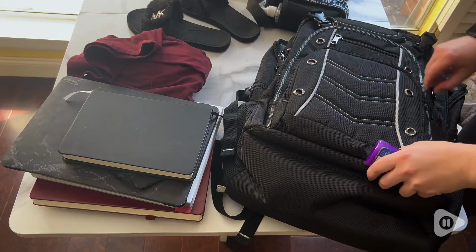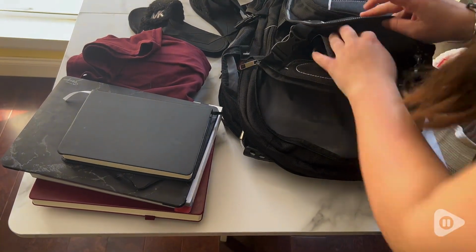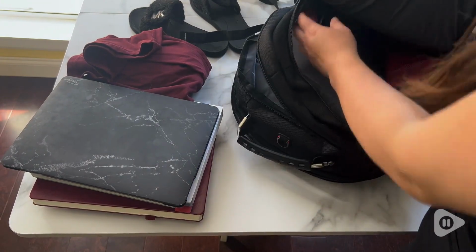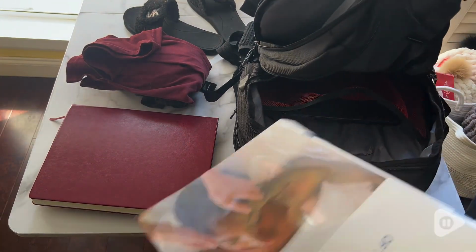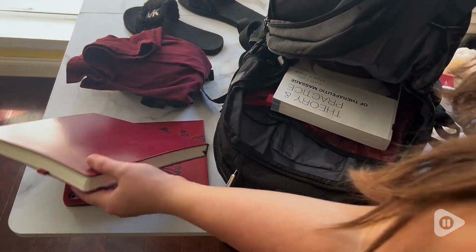It has 2 large pockets, 2 medium-sized pockets, and 3 small pockets. And I'm not kidding when I say it can literally fit anything I can carry. It fits my laptop, my tablet, textbooks, notebooks, supplies, and massage sheets, and I could honestly fit more.